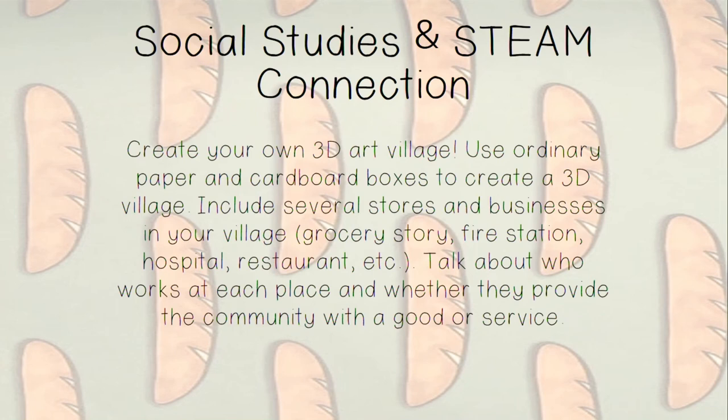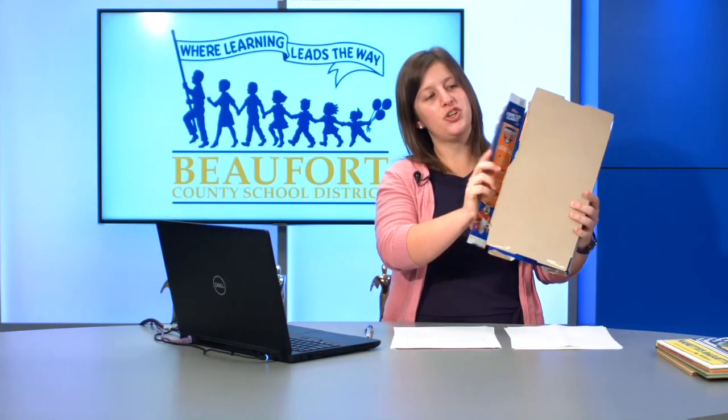I also wanted to share a social studies and STEAM connection that you could do at home. You can create your own 3D art village like Mo. He used regular ordinary paper and cardboard boxes, and he just turned them the other way and taped them up, and then he drew a village and used boxes to make the buildings. You could do this and include several stores and businesses that you might find in your community, like hospitals and restaurants, and then you can talk with your child about who works at each place and whether they provide the community with a good or a service.